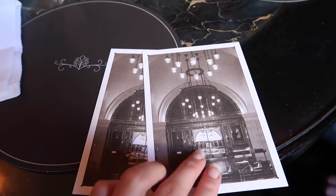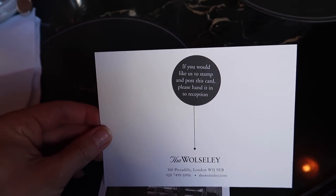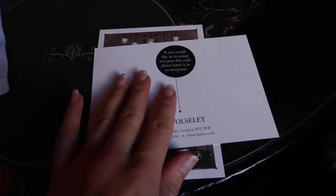So I just saw something super cute. Basically, in the restaurant, you can get these cards of the restaurant, and if you want to send them to someone back home, they will do it for you. So they stamp your card, and obviously you can write it and send it right to your parents at home, which I thought was really cool for you guys to know.